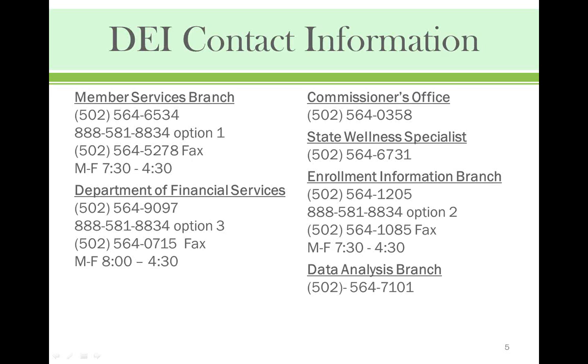Please note, when you contact a member of one of these branches, please dial the numbers that are listed on your screen and don't pick a favorite person. Staff members are dedicated to these lines each day at certain times and therefore can be reached when you contact these numbers. You can also email if you need to get a response quickly.